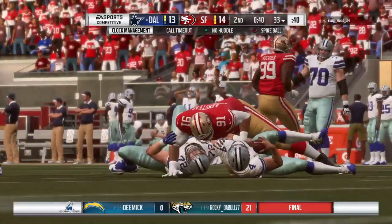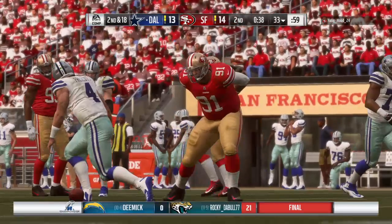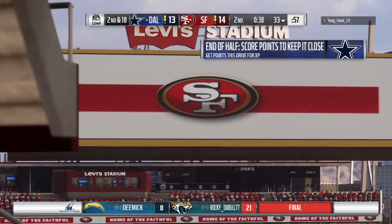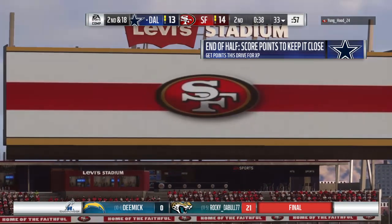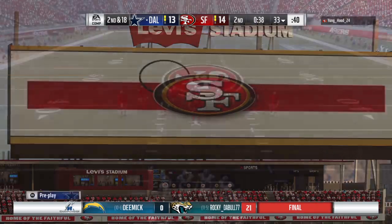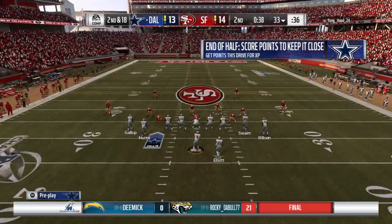Pressure comes, and down he goes. Eric Armstead. The 49ers now going to use the first of their timeouts as they stop it here with just under 40 ticks to go in this first half. Sacks, a growing theme in this first half. This is 2nd and long.